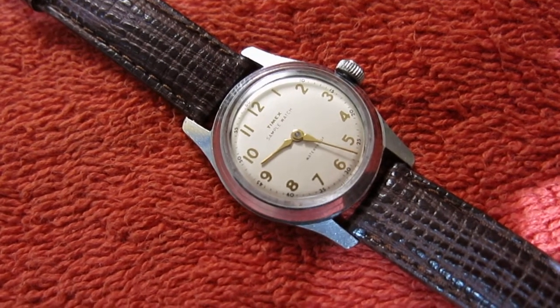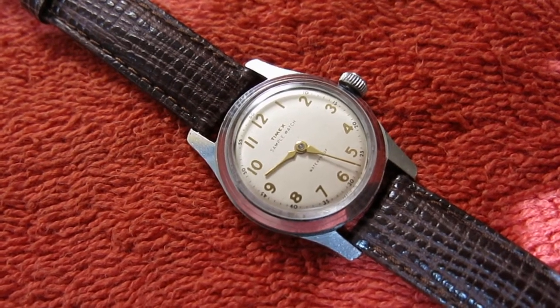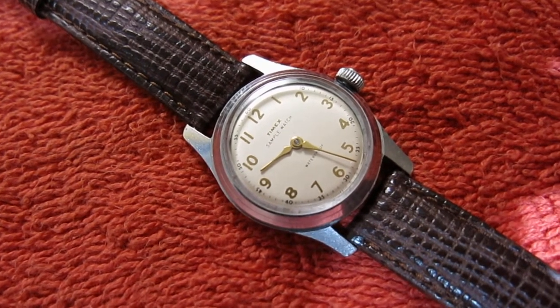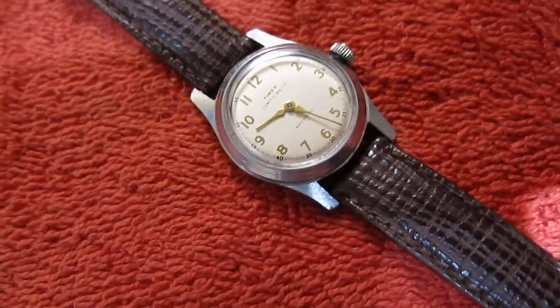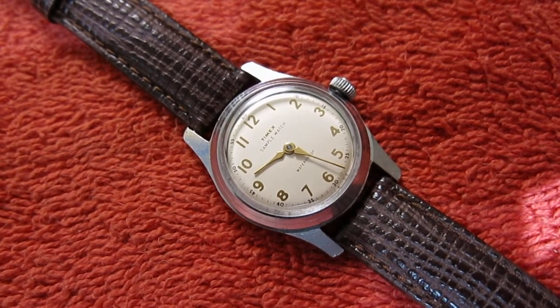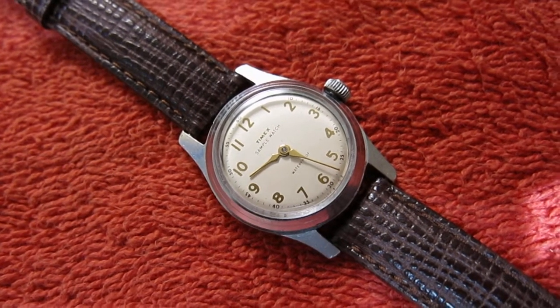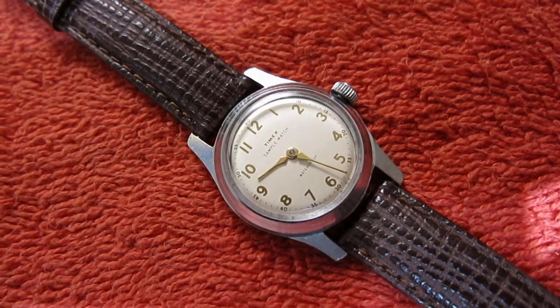Very strong tick. The balance wheel isn't rumbling and jumping around all over the place, which is quite common with these. I've got quite a few that do that, because they do that when they get old. And this one does not. It's in perfect condition, and it's probably about my rarest Timex.